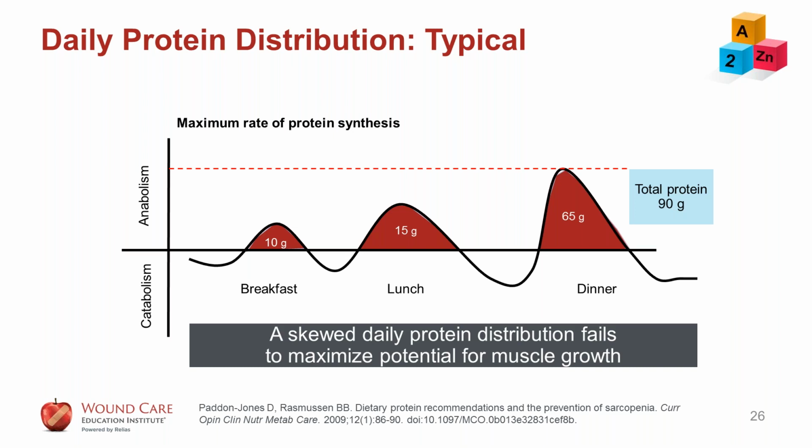Okay, so here's someone who is eating what they would consider to be a pretty healthy diet of 90 grams of protein each day. Breakfast might be that bowl of oatmeal with a little splash of milk in it with some fruit. And they think, well, that's a very nice breakfast. I'm having whole grain oats and some fruit, a little bit of milk. Lunch might be their half a tuna sandwich or a little salad with some meat in it, about 15 grams of protein, and the bulk of the protein comes at the dinner meal. That, I think, is a pretty normal way that a lot of people may eat. You can see the red dotted line is the maximum rate of protein synthesis.